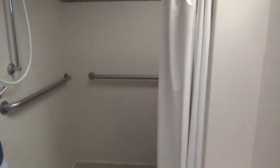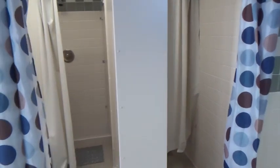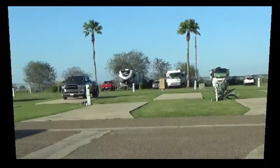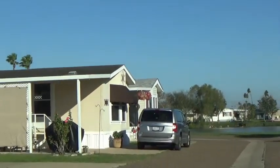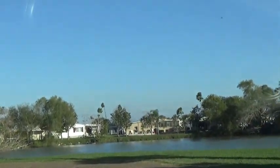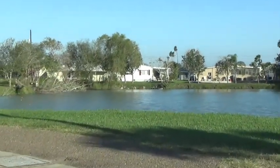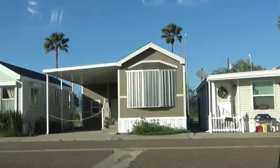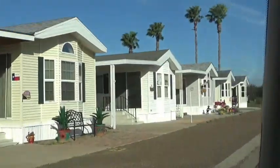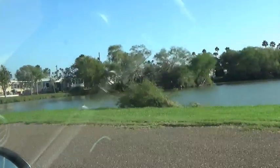Yeah, he said these are pretty nice. Said he hasn't run out of hot water yet. So here's where you park in the grass, and then the concrete pad is your patio. 50 amp, sewer, water. And there are a few model homes in here as well, down here by the pond. There's usually a bunch of ducks and cranes in here. And Dave, you saw some actual pink flamingos the other day, didn't you? Yeah. Not today.